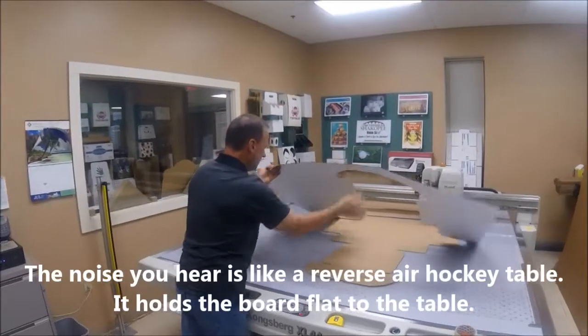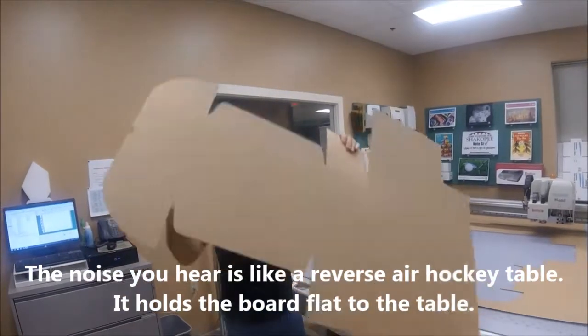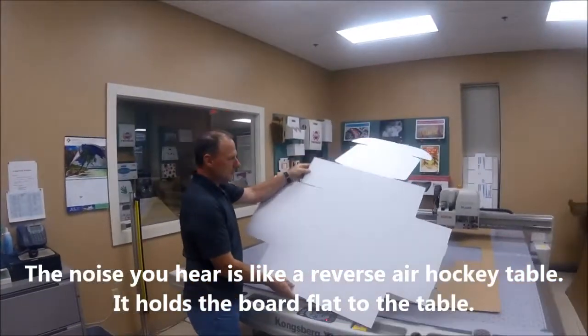The noise you're hearing is like a reverse air hockey table that holds the board down flat while the sample's being cut.